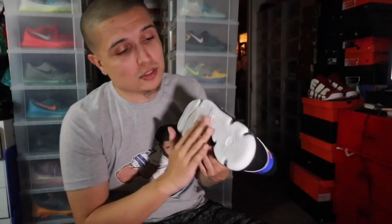Couple things I'm a sucker for. One, white bottoms. I love white bottoms on a shoe. Don't ask why. White bottoms and red bottoms. And by red bottoms, I mean like IDs or regular shoes, not that Louis Vuitton life. I'm not about that life. But white bottoms on a shoe, it always looks good, and especially on this black, it just stands out even more.